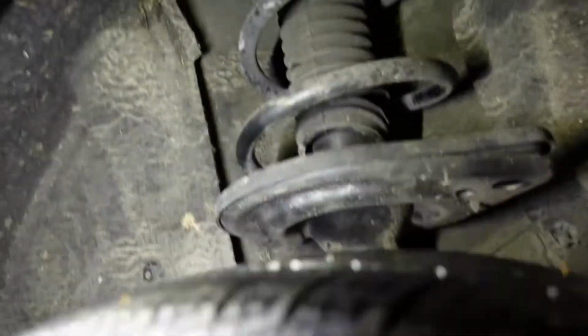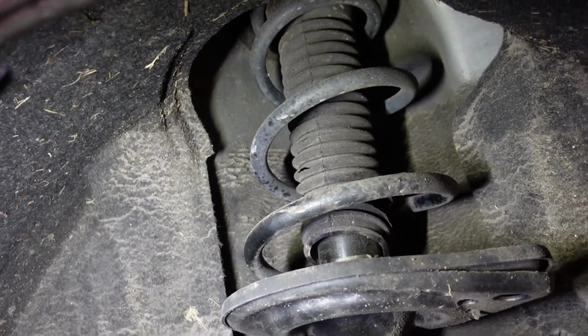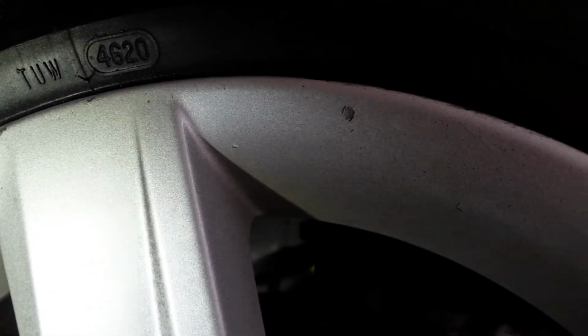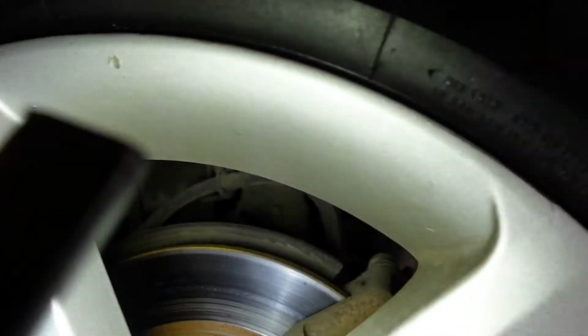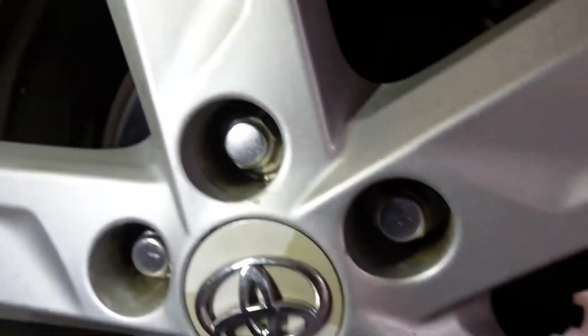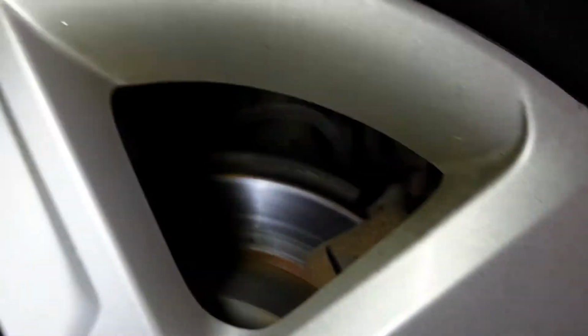Yeah, that strut's okay. The boot's a little torn, but that's nothing. Discs don't look too bad. The brakes felt good as far as the pedals don't pulsate or anything. They don't shake, they don't grind, but it is really, really mushy. I'm wondering if it just needs to be bled, or if possibly these slider pins back here might be stuck a little bit. So we're going to probably have to free all that up. That may be all it takes.